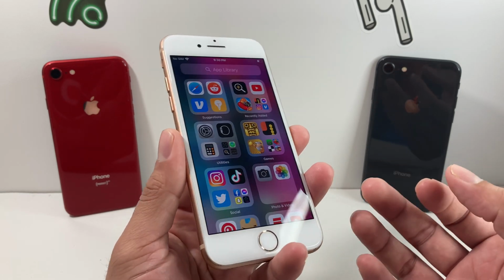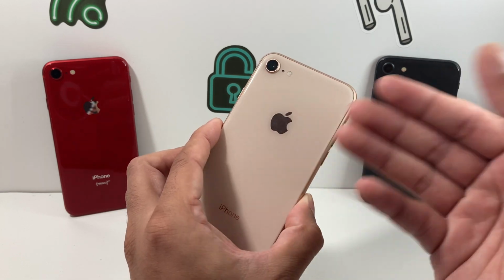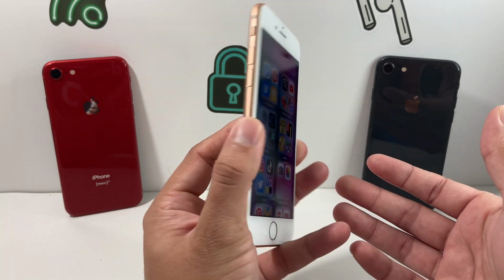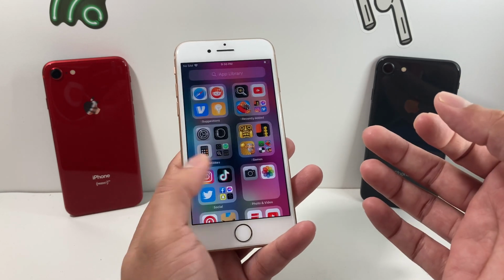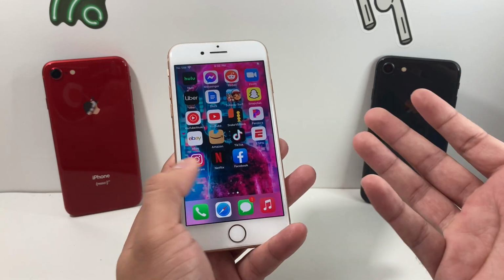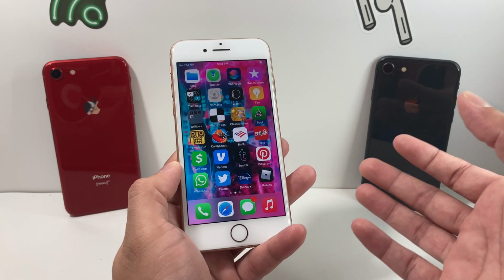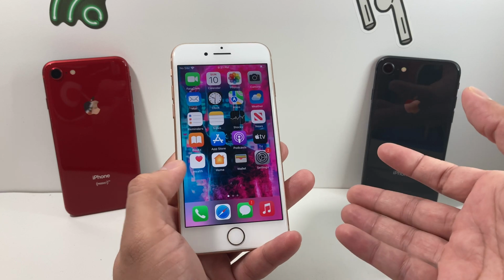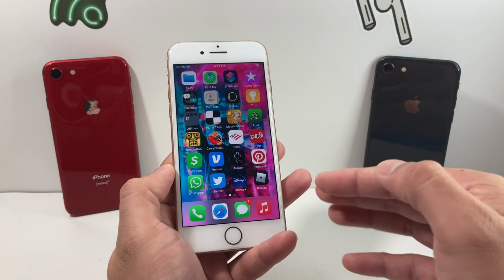When it came out, it's the first time you saw wireless charging come into play, where now the back is glass, you can do wireless charging, and you can get it in a multitude of colors. There's also the unique feature of this phone of being able to do a lot of the things that you can do with the newer phones. When the phone was first released in 2017, it came with iOS 11. Now it's on iOS 15 here.